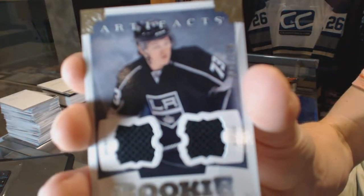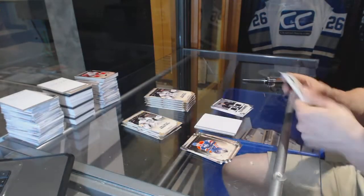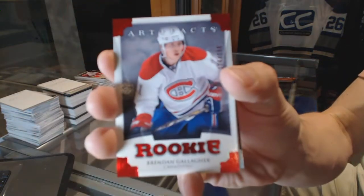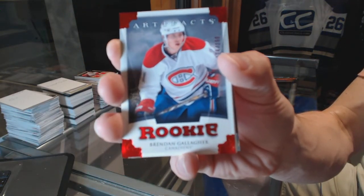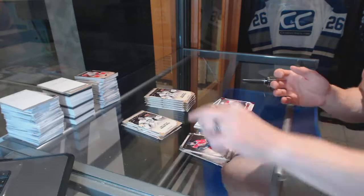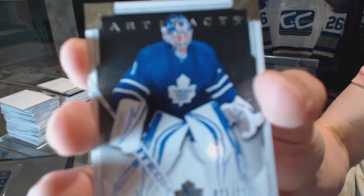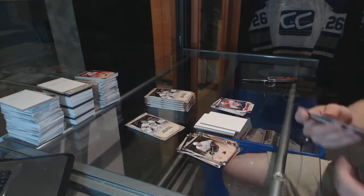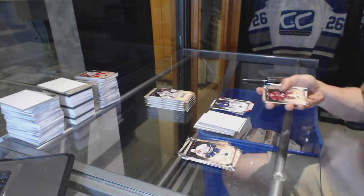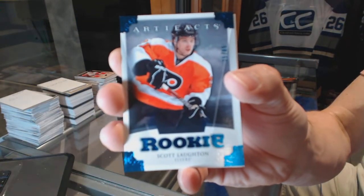Rookie dual jersey numbered to 125 for the LA Kings, Tyler Toffoli. Rookie Ruby, numbered to 299 for the Montreal Canadiens, Brendan Gallagher. Well, first three cards in this box, MacKinnon, Toffoli, Gallagher. That's all right. Goalie insert, numbered to 999 for the Toronto Maple Leafs, Curtis Joseph. Rookie blue parallel numbered to 85 for the Philadelphia Flyers, Scott Laughton.